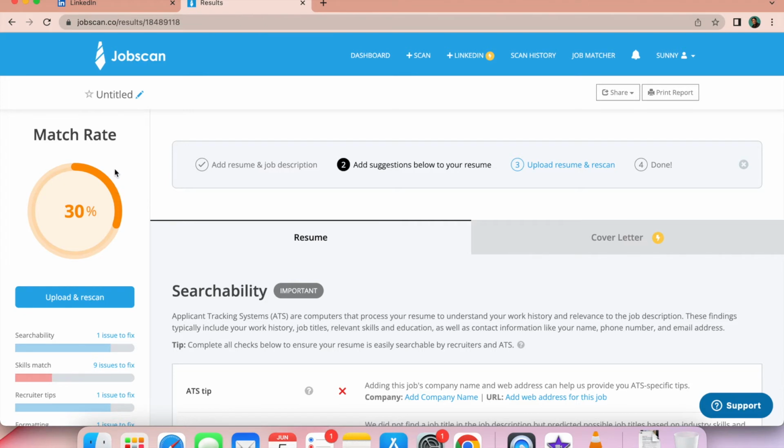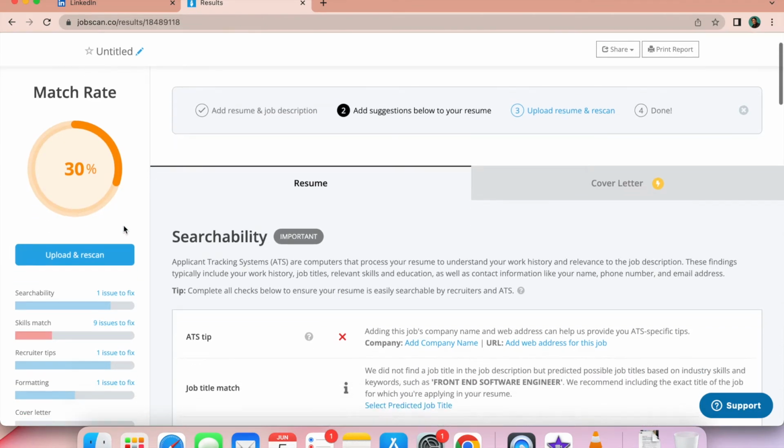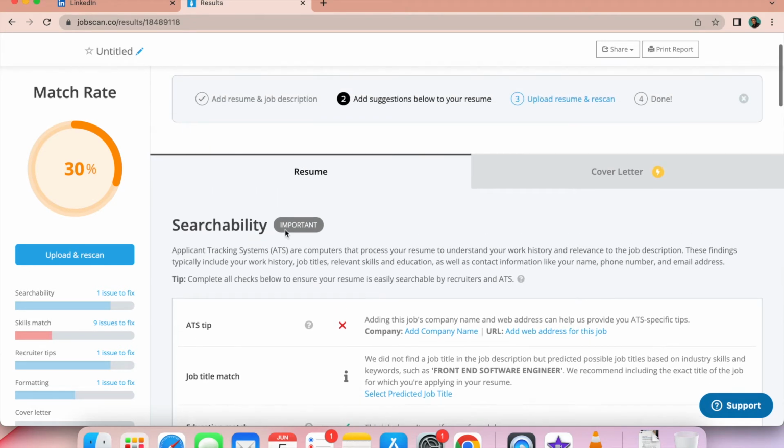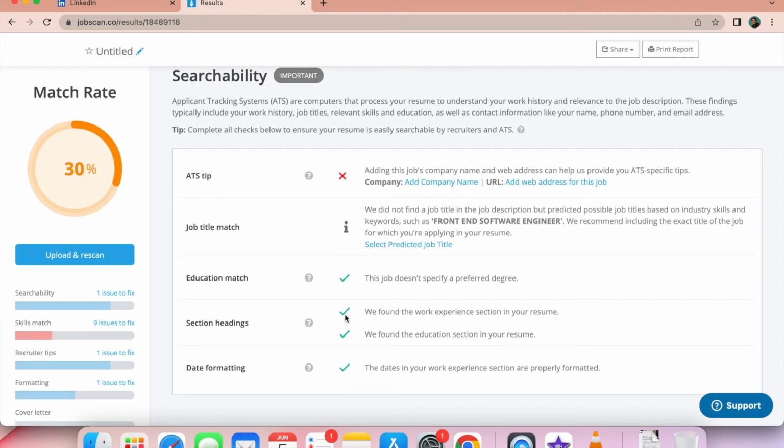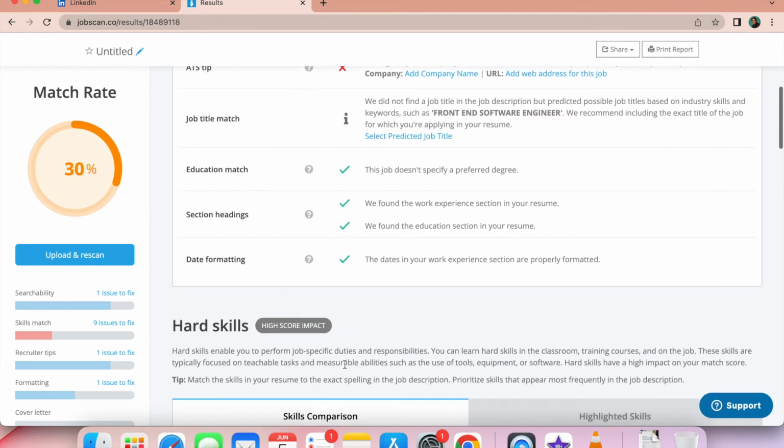So as you can see, the scan result is here. It says 30%. Here you have a summary of what issues your resume has and you can fix them. So let's start with the searchability section. It's very important because you see here we have the check marks, information symbol, and the cross marks, which mean you have to improve something, and these sections are as per industry standards.